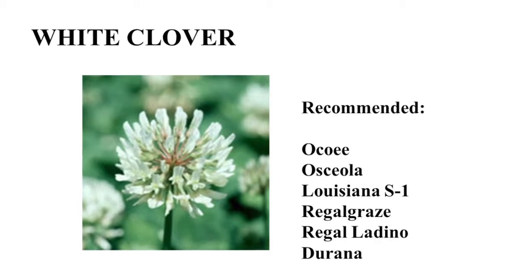White clover. Okay, you know, white clover's been around for a good long time in Florida. We developed Osceola back before I was even in graduate school. Louisiana S1's a very old variety, and Regal Ladino has been out for a number of years. Our most recent release is called Ocoee.